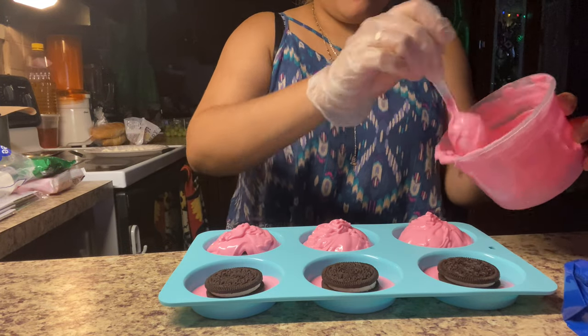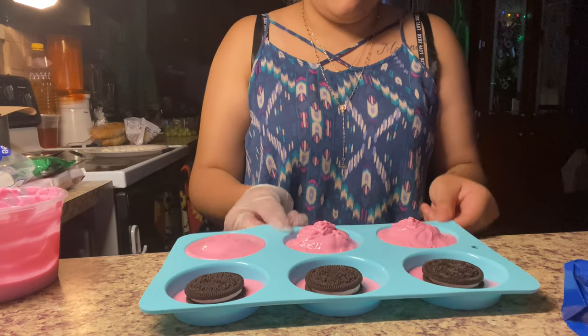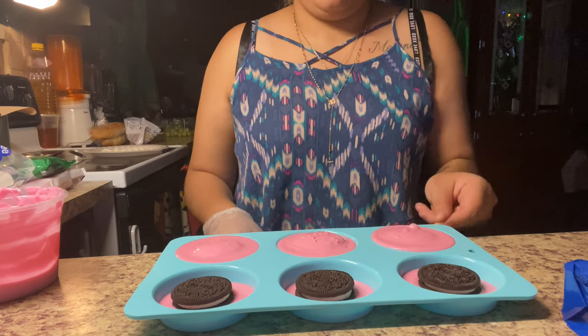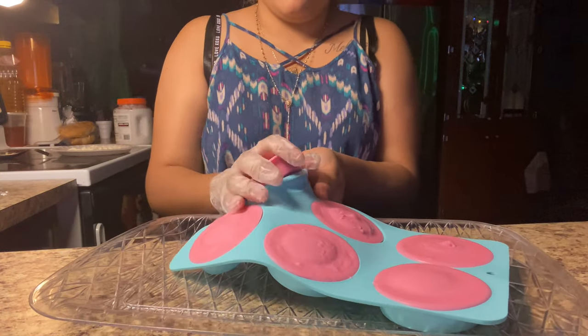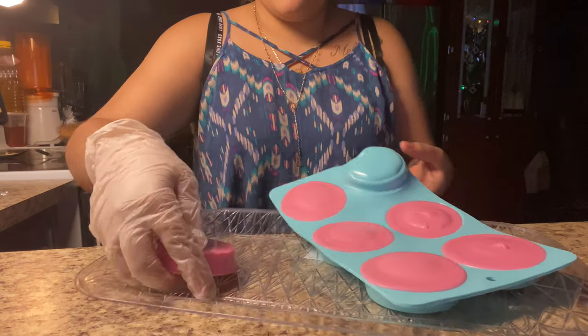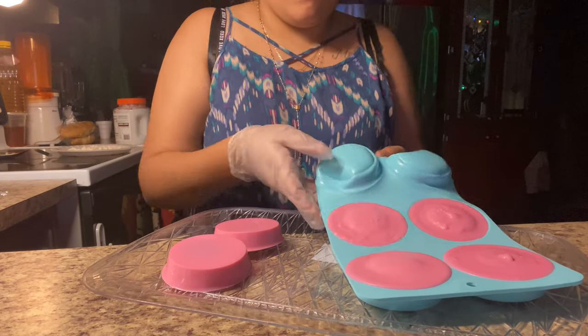I was probably adding too much chocolate, but make sure you know what you're adding and be aware of the quantity that you need, because otherwise you're gonna make a mess. Once you have added the chocolate, just shake the mold until it's flat. And like I said before, place them in the freezer for 5 minutes. I had already placed them in there.